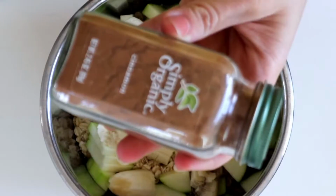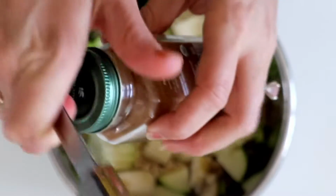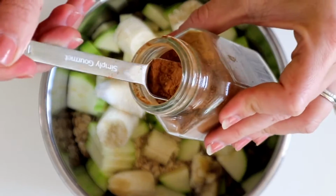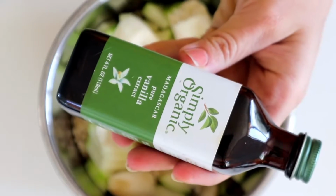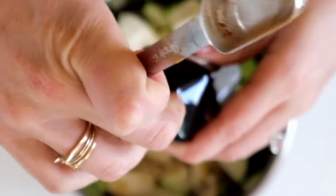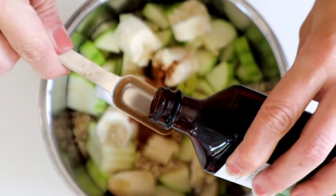Then we're going to be adding in a teaspoon of cinnamon for some flavor, and also 1 teaspoon of vanilla extract. You can get really creative with this and add in cocoa powder or any other kind of flavorings that you like.